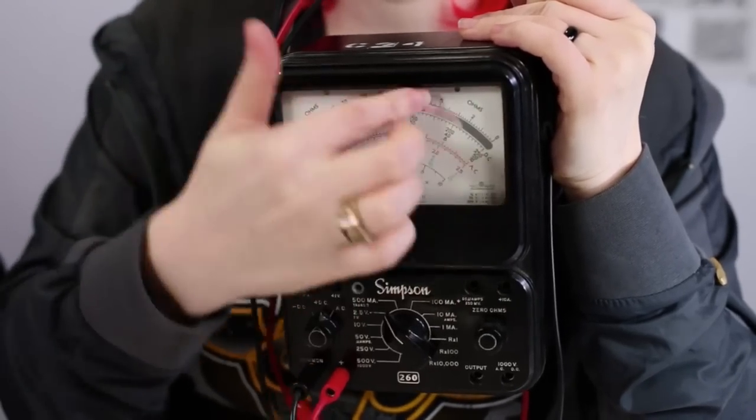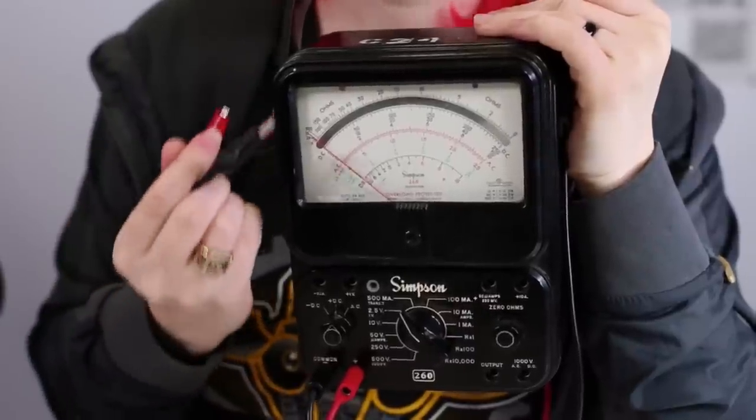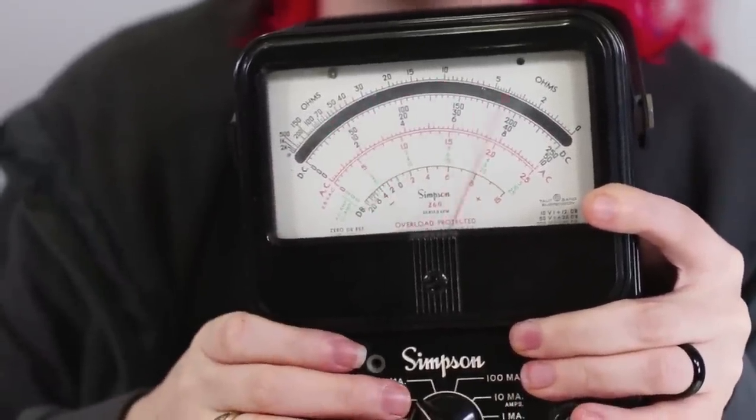There's still a large display up top, a mechanical dial to select modes, and two wire leads to connect to your circuit. So do people even use analog meters anymore? Absolutely. I really like analog multimeters because the moving dial makes it easier to see patterns in your circuit, easier than a digital multimeter.